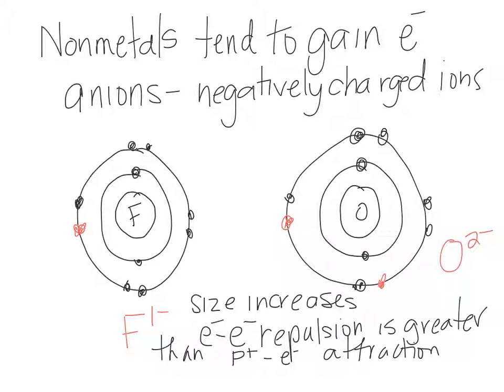So the electron repulsion is greater than the proton-electron attraction. The more electrons you add, the bigger the repulsion. So if you look at your periodic table, if you look at group 17 on that chart that I gave you, the ions are smaller than group 16. Group 16 is smaller than group 15.